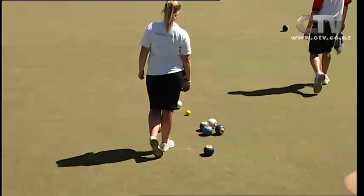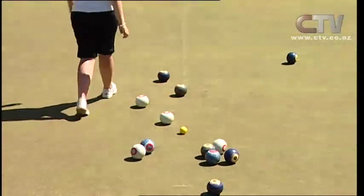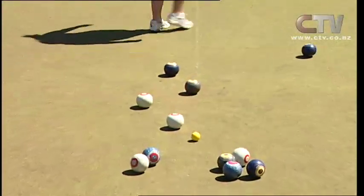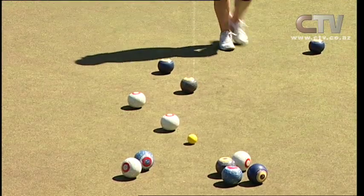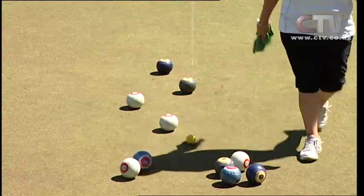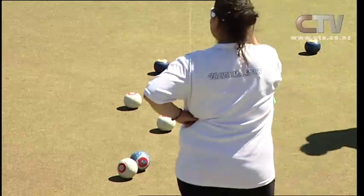It's way down. Is Angela going to do anything to help the team? No, she's not. That's a poor bowl, you'd have to say. Wide and well short. So work to be done by the skip. That's right. Andrew seems to think he's got three, so it could well be two.